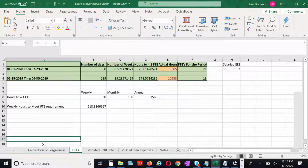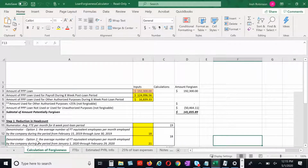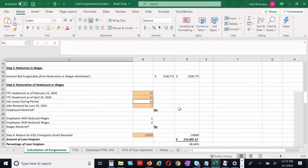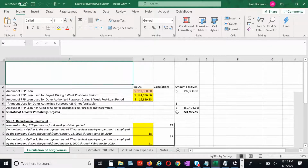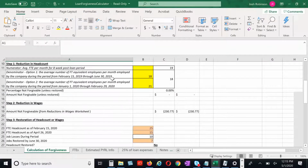Okay, so the loan forgiveness spreadsheet has a couple of pieces to it, but the main tab, the calculation of forgiveness tab, is where all of the totals you're ultimately looking for are going to generate. The way the spreadsheet is designed is that all of the fields that require input from you are shaded in orange.